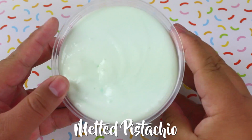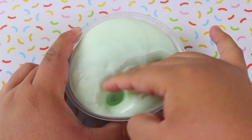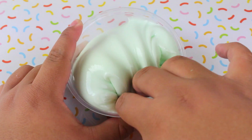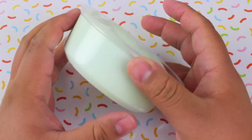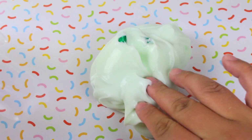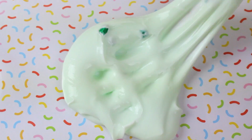Melted Pistachio Ice Cream is another newcomer to the Melted Ice Cream series that we have here in the shop. I really, really love this one. It's scented like pistachio macaroons and smells so, so good. Fun fact, pistachio milkshakes at Baskin-Robbins are one of my favorite things on earth. Just saying. So that's kind of what this was inspired from. I actually made some green chunks in there just to represent the little pistachio chunks, and I just think this is really good.